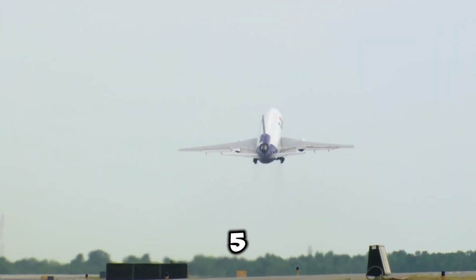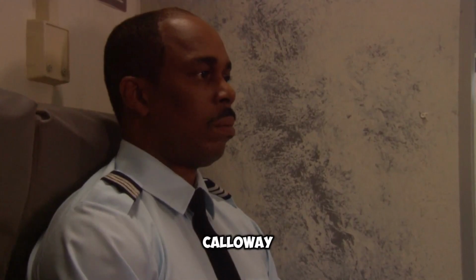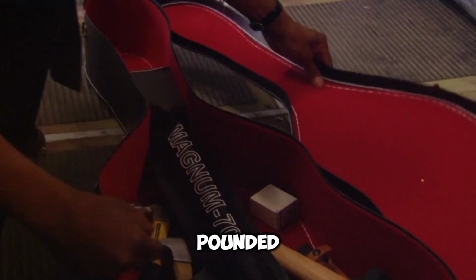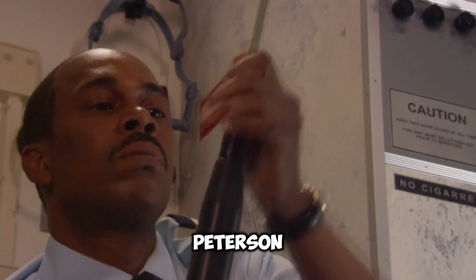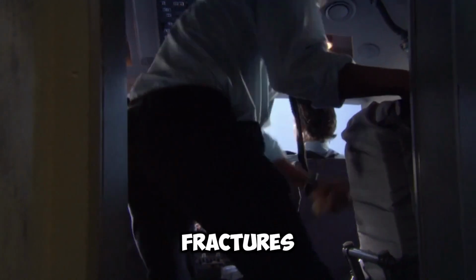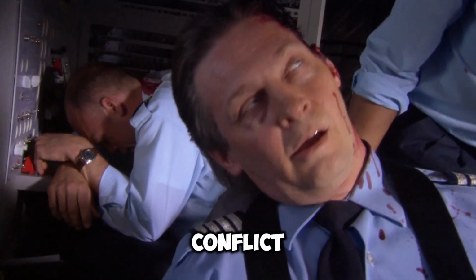Number 5. Attack on crew. As Flight 705 soared through 19,000 feet about 26 minutes after takeoff, Calloway began his vicious assault on the flight crew with ruthless rage. He pounded hammers into Captain David G. Sanders, First Officer James M. Tucker, Jr., and Flight Engineer Andrew H. Peterson, causing serious and maybe lethal injuries. The attack was frantic and horrifying. Tucker suffered several fractures to his skull from the strong blows that left him confused and in terrible pain, while Captain Sanders suffered major cuts to his head and lost a portion of his ear in the conflict.